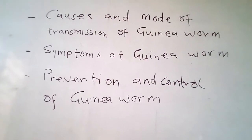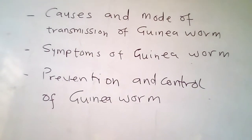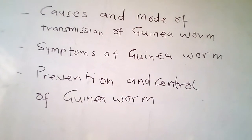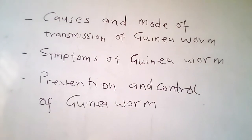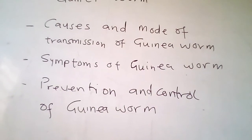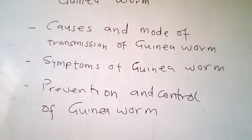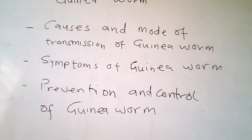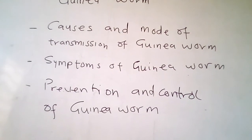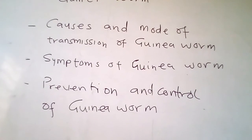It is caused by a nematode called Dracunculus medinensis. Dracunculus medinensis. So let me spell them. D-R-A-C-U-N-C-U-L-U-S medinensis. That's Dracunculus medinensis.